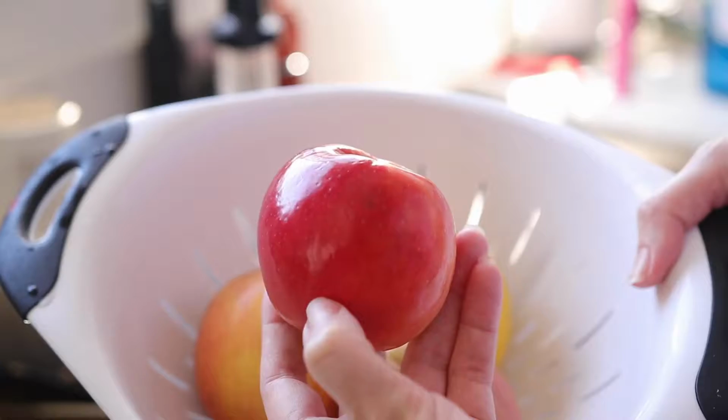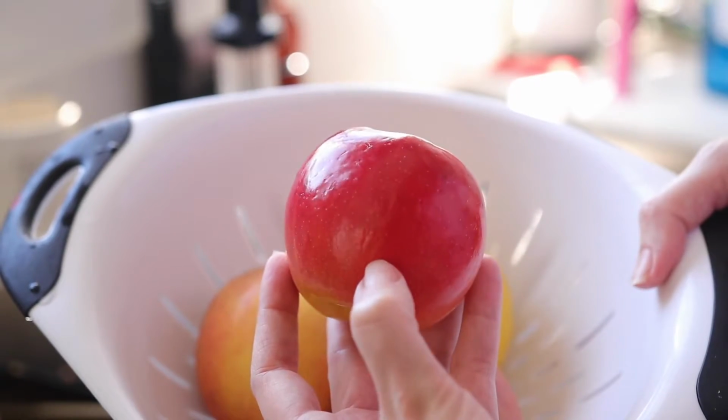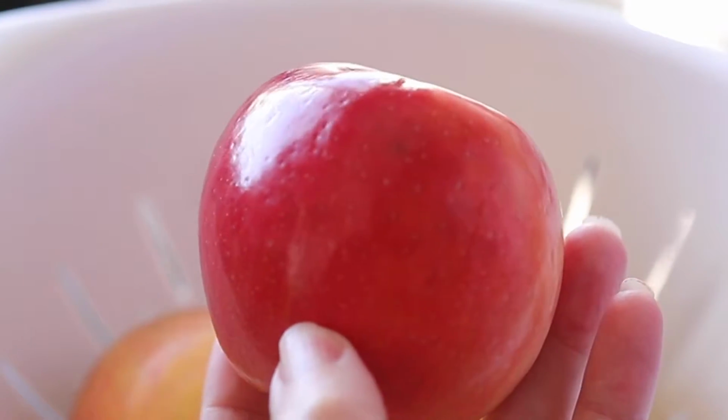When you buy fruit like apples or lemons at the store, it has like a shiny coating on it. That is actually wax that they put on your fruit and vegetables to keep it fresh. Make sure you wash this off before you eat it.